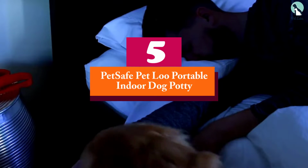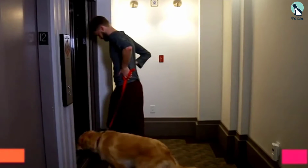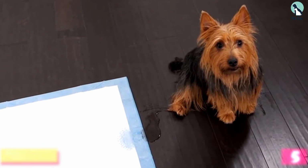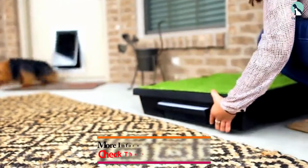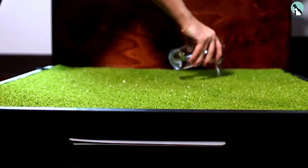Starting at number 5, we have the PetSafe PetLoo Portable Indoor Dog Potty. This dog potty system is our top pick because it offers the best of both worlds, effectiveness and value for money. While there are some other pee pads that work pretty effectively as well, they come with natural grass and need to be replaced very often, which can be very expensive over a period of time.